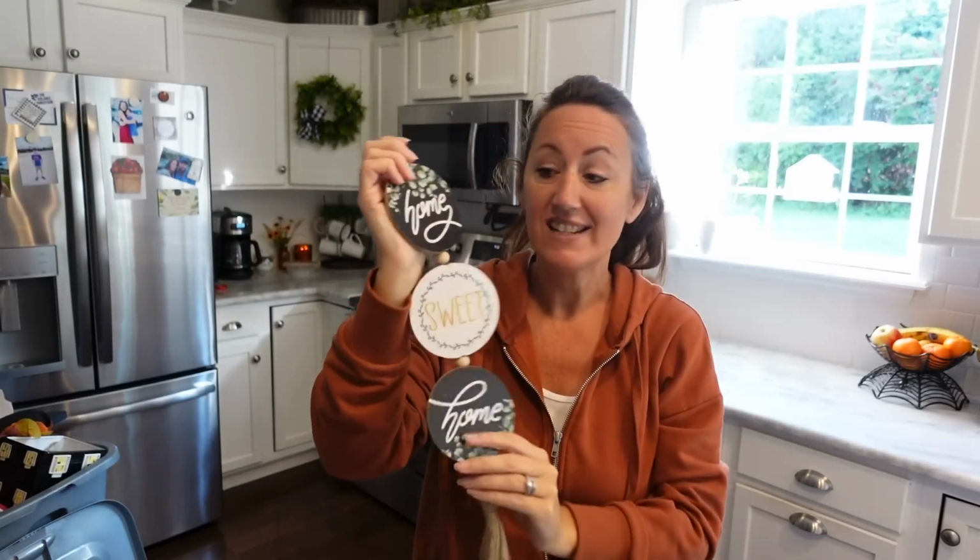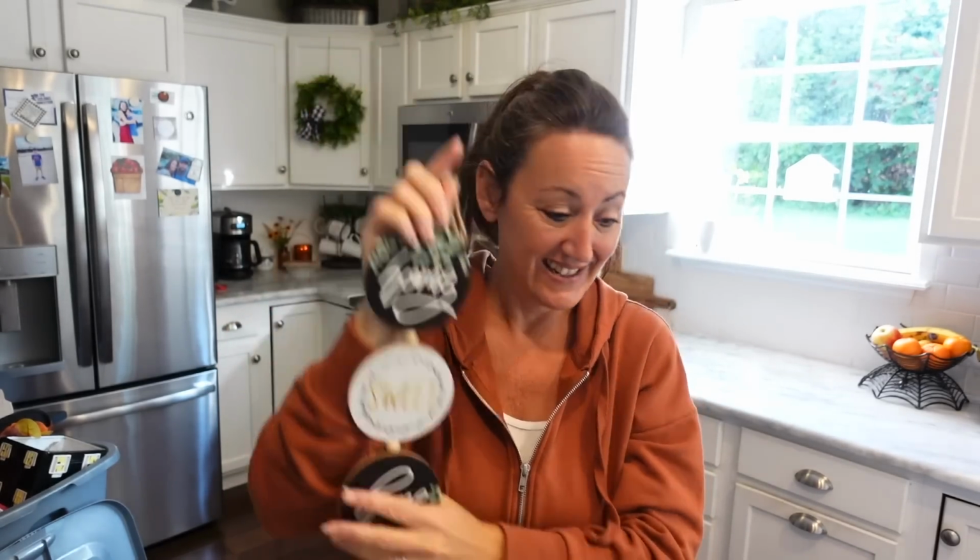You got the little wooden beads and the little tassel. Pretty as is, or like I said, change it to eek. You could do eek and add a spider to it, or do B-O-O and add just some ghosts to it. You know what, that's a really cute craft idea. So yeah, something like that.